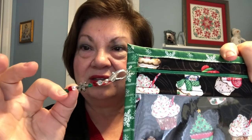I wanna use them together, and the zipper pull is absolutely beautiful. Christmas zipper pull, and it can be used as a scissor fob as well. Shelly made sure she put that in my card so I would know that. So I'm very excited about that.